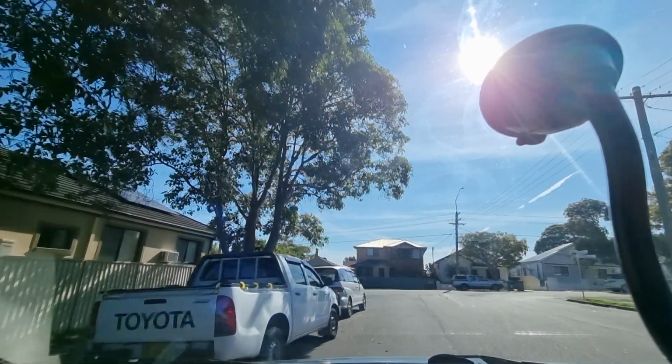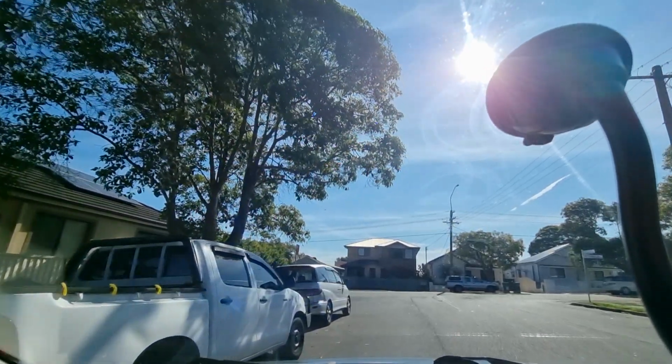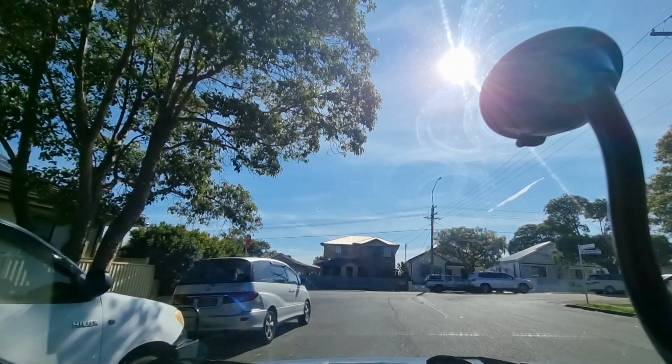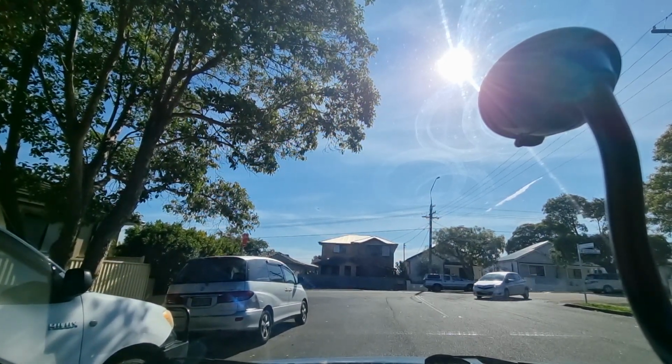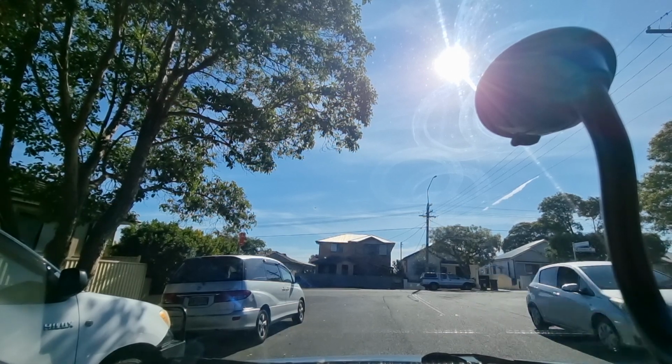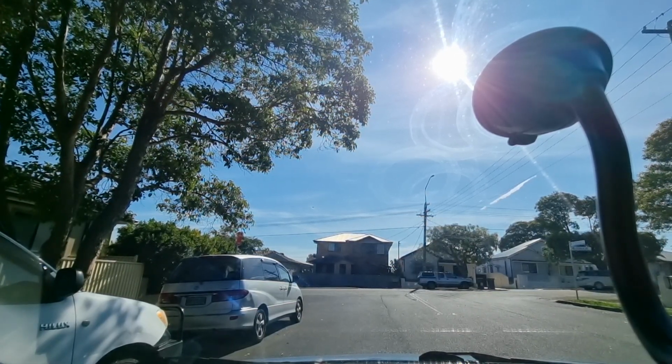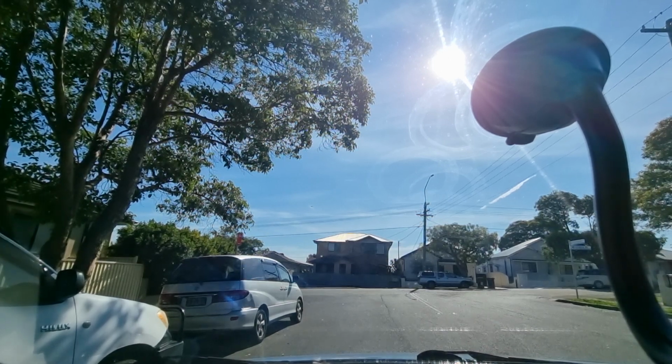You need to look for a 1 to 2 meter gap from this Toyota car. Can you see the back tire? It needs to be just on your back window, guys. Yes. Can you see the middle pillar? Just after the middle pillar, the back tire needs to be over here. Then put the left hand indication on. Then full lock to the left, guys.